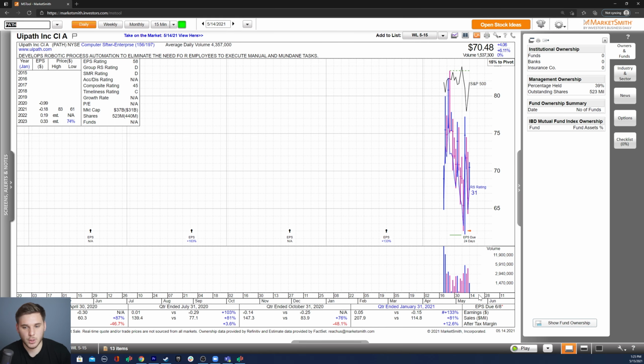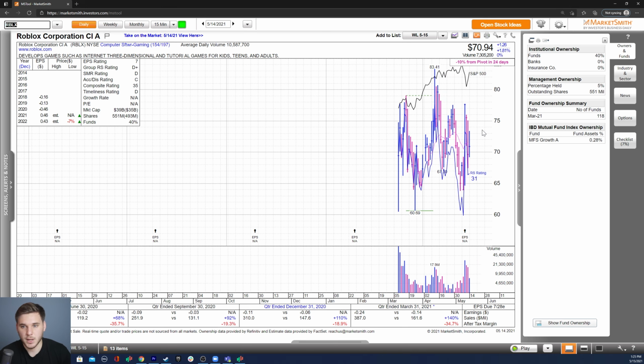And next up, we've got Path. Overall, you can see nice earnings the past quarter. Earnings up 133%, sales up 81%. Nice estimates for 2023 as well. Overall comms rating is a 45, and this is a very recent IPO, so no fund information just yet. But we'll see if it can break out through this high and challenge this intermediate level above 75 as well.